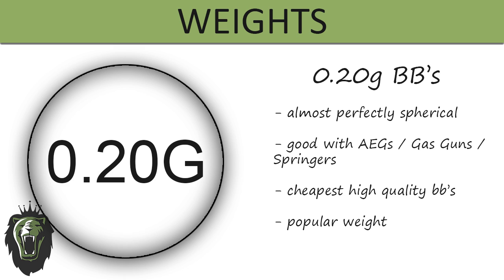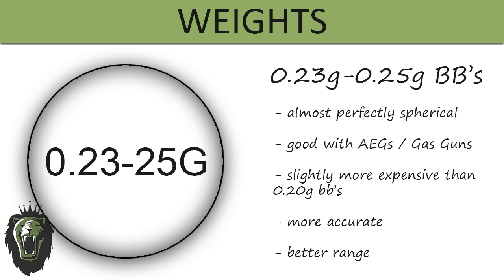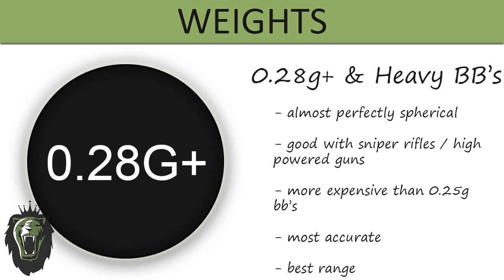Now 0.2 gram pellets are better quality, and they are ideal for typically AEGs, gas guns and springers, and they are the cheapest high quality BBs and are amongst the most popular weights. Now 0.23 gram and 0.25 gram pellets are pretty much the same as 0.2 gram pellets, although they are slightly more expensive, but they do have better accuracy and a better range. So these are ideal for AEGs and gas guns. Now 0.28 grams and heavier are heavyweight pellets and are ideal for sniper rifles and high powered guns. They are more expensive, but the range is much better and the accuracy is also better.